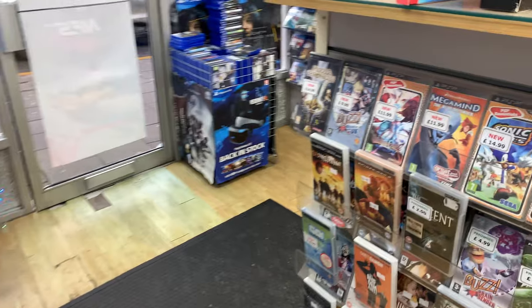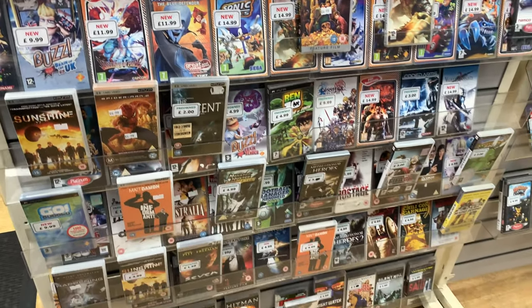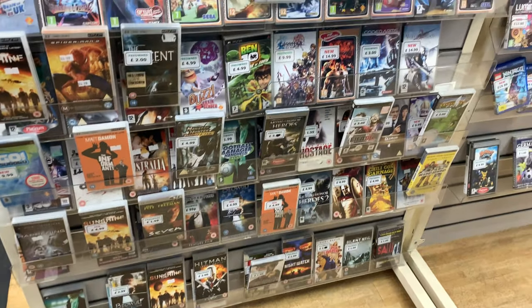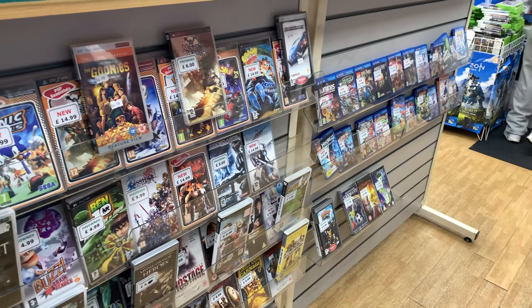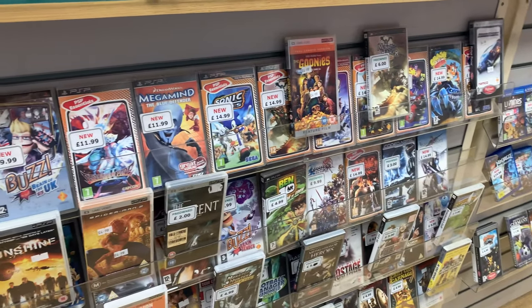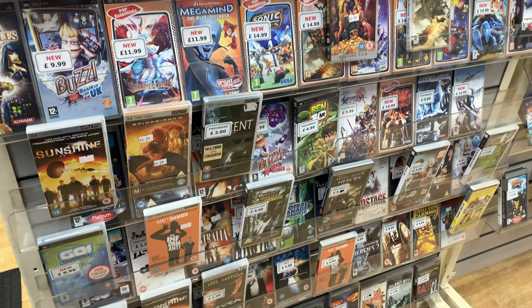And then on the other side of this wall here, they had some really cool PSP games for sale. Quite good prices as well, considering some of these PSP games were brand new. You can see Breath of Fire 3 there, that's a fantastic game. And the Sonic Rivals games as well, which were pretty good. They also had a few PS Vita games that you can see on the other side of the store there.